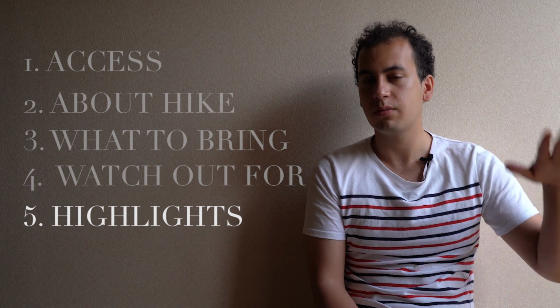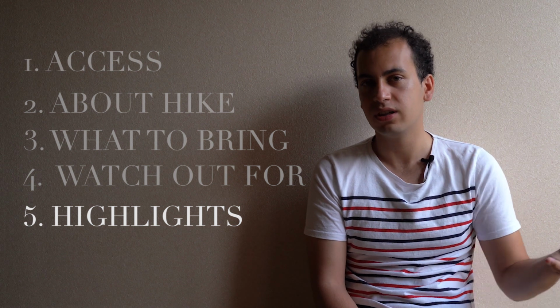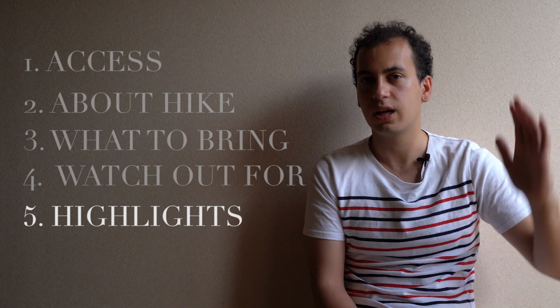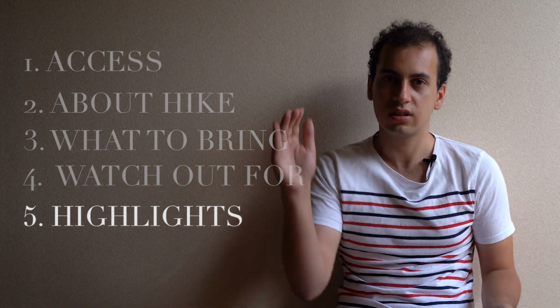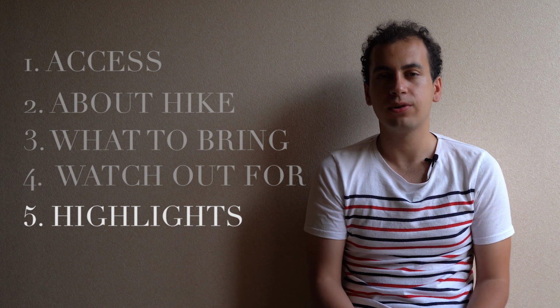And even if you just take the cable car up to the top, you can still do a mini hike inside the temple area for 2 or 3 hours. And it's still kind of exhausting because you still climb down and climb up. So even if you don't climb all the way to the top, it's still a hike in itself, and it's really interesting. So yeah, that was it for Nokogiriyama.